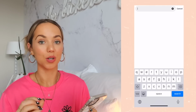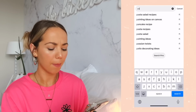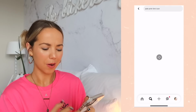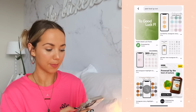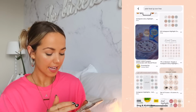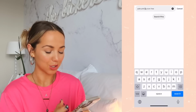So once you're on Pinterest, you can type anything that goes with the design choice you're looking to achieve. So for example, I would type pale pink fork icon maybe, because that kind of goes with food. We'll see. Oh, that's not what I was looking for. You just kind of have to play around with different keywords to see what works best. And there's lots of paid packs that you can buy off Etsy and other places. So if you want to do that, you can make your life simpler and do that as well. But I think it's pretty fun to kind of be resourceful.